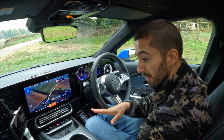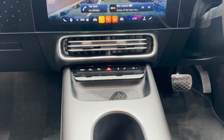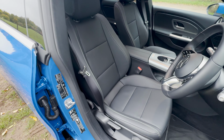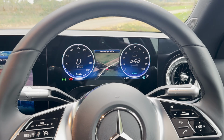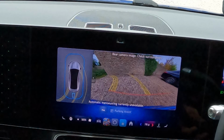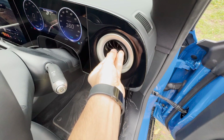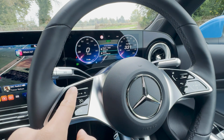In fact, there's still good amounts of space, and because this comes on Mercedes' latest platform, both the electric and the petrol version of this have loads of storage space under there as well, and you've got room elsewhere, and the seats are comfortable, nice and squishy. Driving position is good. It doesn't go quite as low as it would do in a BMW, for example, but it's still nice and low, and you've got a great view over the bonnet. And when it comes to overall tech of reversing cameras and ergonomics, you've got some buttons on the steering wheel. It's all really good stuff.